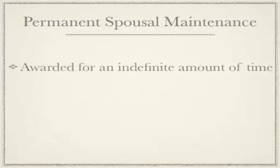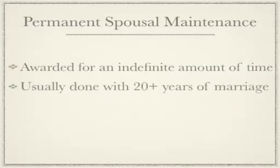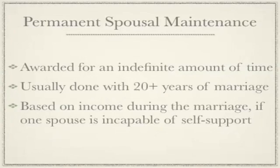Permanent spousal maintenance is awarded for an indefinite amount of time. This is usually done when there is a long-term marriage of 20 years or more, when one spouse is capable of providing financial support and when one spouse is incapable of support. It is based on what he or she earned during the marriage.